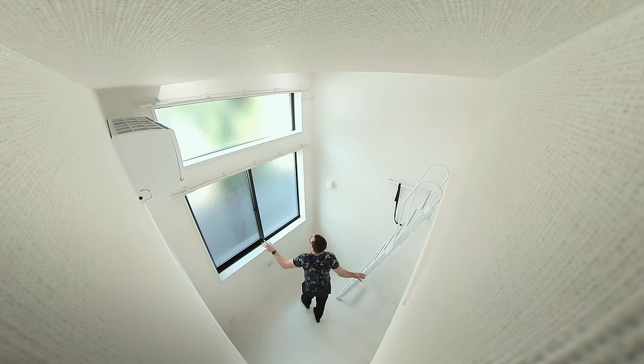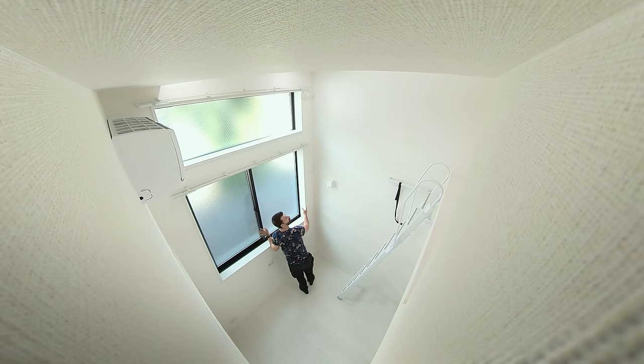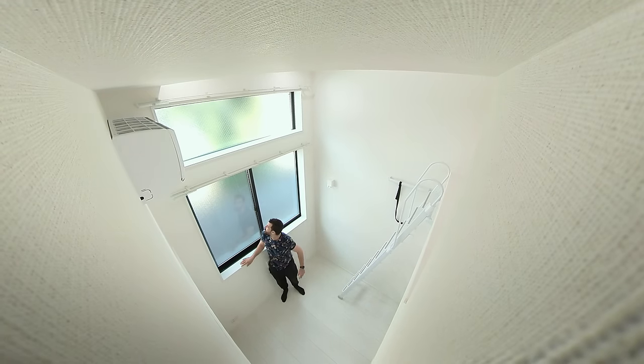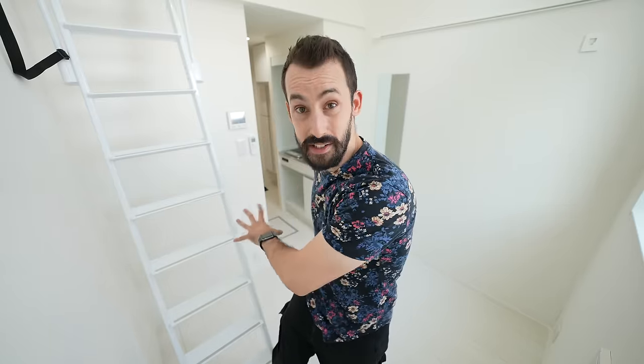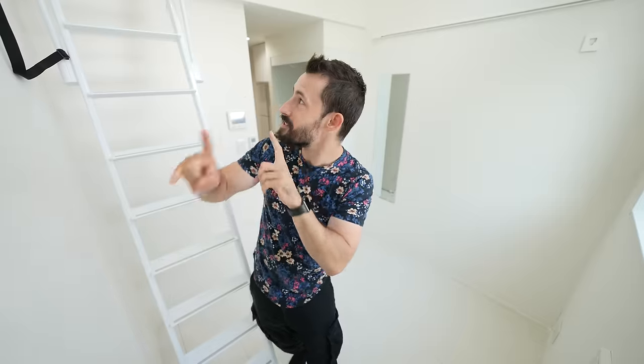This is the main room. It is tiny. In fact, this entire place is only something like 9 square meters, which means you're likely to find smaller places in Tokyo. In fact, my first apartment was pretty much just the size of this room here. I didn't have my own bathroom. It was a shared bathroom. But this place comes with some features and benefits that make it very livable and very interesting. So let me show you around and share what's special about this place.